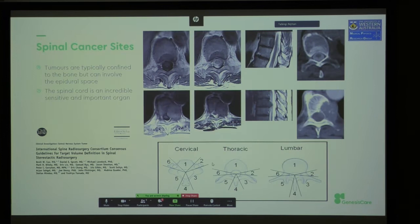we've got different shapes of target or different shapes of vertebral body for different areas of the spine, so for the cervical, thoracic, and lumbar, which makes targeting a little bit more complicated for different areas. But it's divided up into these 6 segments every time, with the vertebral body, the pedicles at 2 and 6, the lateral process 3 and 5, and the spinous process for number 4. So when we're looking at this imaging, we're creating these bony targets, and then into the epidural space we can talk about these 6 segments, and we treat them segmentally according to these guidelines.